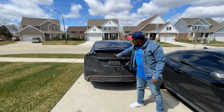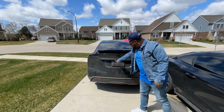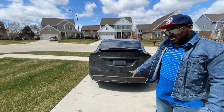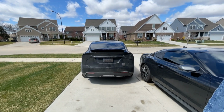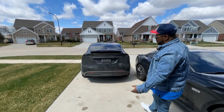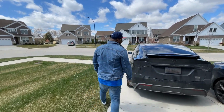And then I've got this blacked out. My T on the back of the Tesla blacked out with the word Tesla to match. So I mean, you can look at the back of it. It looks awesome. The shape of that roof, man. A lot of people get caught off guard by it. You want to come around to the front.